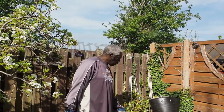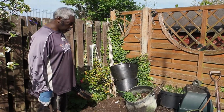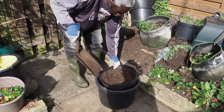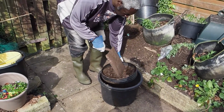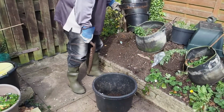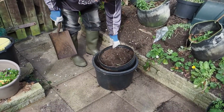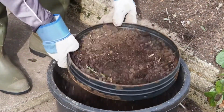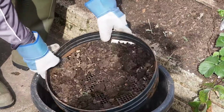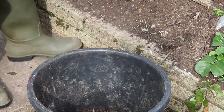Right everybody, so you might see these pots and everything. These are last year's dirt, so I don't waste it, I just refresh it. So I'm going to be digging some up, and I'm going to be sieving it into my pot so that I don't get all the roots and everything in. So you can see this is quite dirt. So you want about a quarter of a bucket of this dirt.